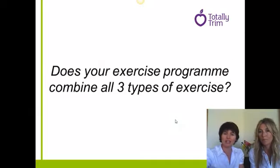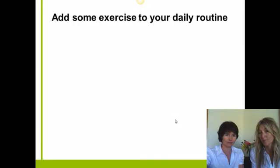So does your exercise program combine all 3 exercise types? If it doesn't, think now. What are you going to change? When are you going to add it to your program? What's the structure? Work out your weekly program and stick with it. And just remember to keep it interesting and be realistic about your goals.